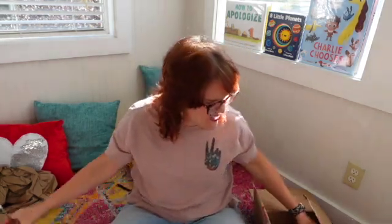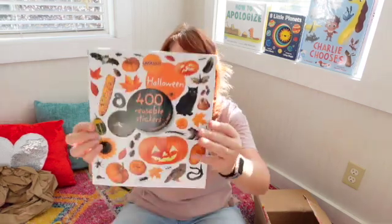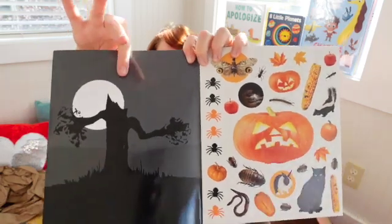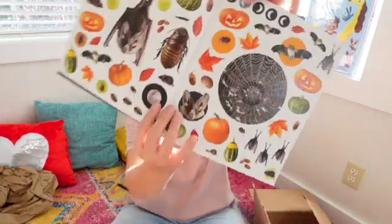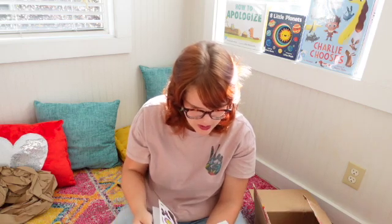Okay, this next one I got just because I am such a nut for Halloween. I could not help myself. This is 400 reusable stickers, Halloween edition, baby. How cute is this? It's got a little scene and then all of the stickers that are supposedly reusable. I thought this might be another fun car ride something to keep PJ's attention as we're going. Keep it seasonal, rotate these out.